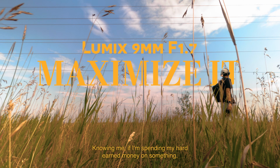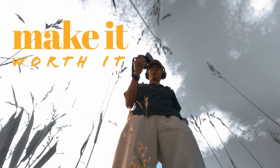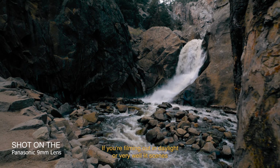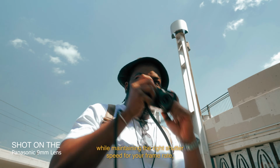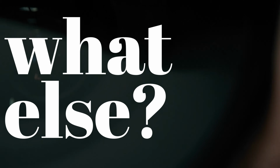How can you get the most use for this lens? Knowing me, if I'm spending my hard-earned money on something, I'm gonna find ways to use it to its max. So that said, the first part requires a bit of investment. First, I would get an ND filter for this lens. If you're filming out in daylight or very well-lit scenes, and you want to have blurry backgrounds or bokeh for your subjects while maintaining the right shutter speed for your frame rate, then this is a must.